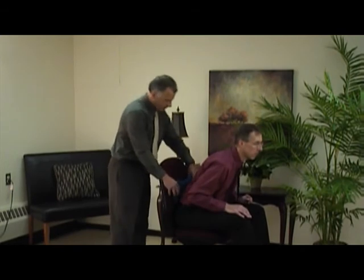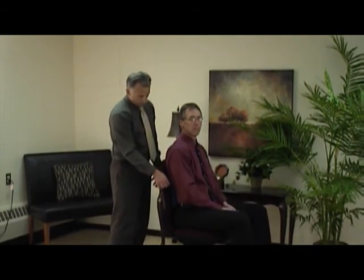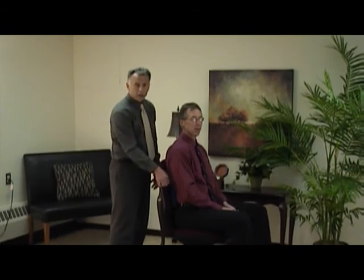Okay, so I'm going to lock it in. You're going to get it full thickness. Okay, go ahead, Bob, lean forward and put it back in. Go ahead and adjust it where you feel it's right. Now, what I'm going to do is... Yeah, that feels like too much to me.